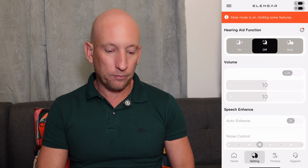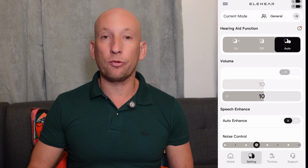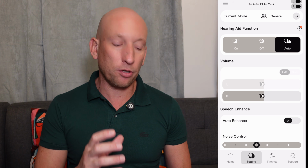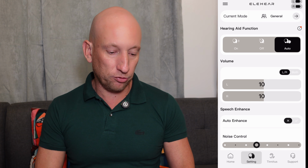So I'm going to put this to the side for now. And now we've got the hearing app just here. To start with, you can see you've got the different hearing aid functions. So you've got on, off, and auto as well. Basically, auto is if you want to use the hearing aids, for example, for music. It stops the hearing aids, puts the music on, and then switches the music off when you change them. So it's a great little function to use.